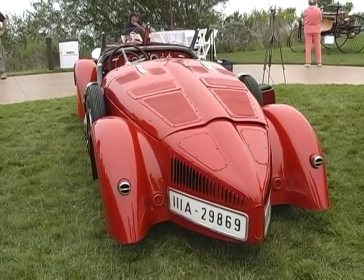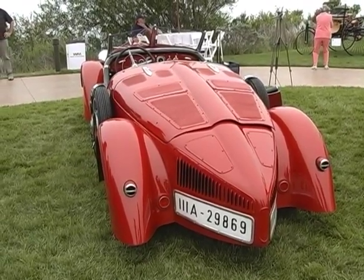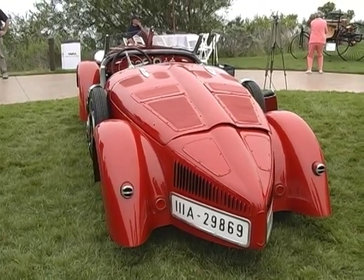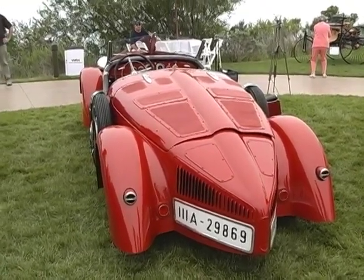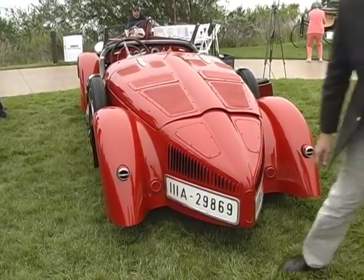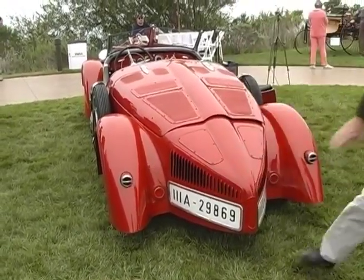Also interesting to note is the tail of the car. It's much like a boat tail. It features 2 license plates in the back so that you could see the license plates. And the license plates are actually mounted to a light box. So when you turn the lights on the car, these plates completely illuminate in the rear.